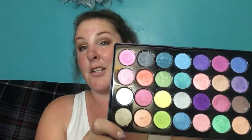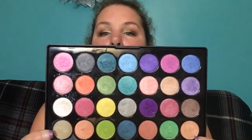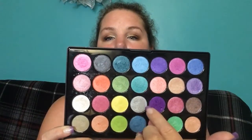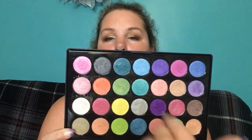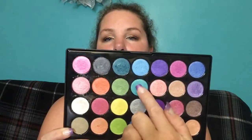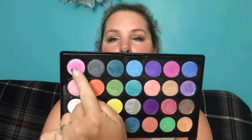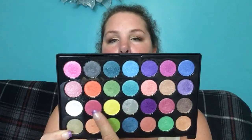This one is the Club Tropicana palette, and this is my jam, yo. This is what I'm talking about. Like, look at those. Look at those. This one, no wait, what is it? This one, that one, and that make a gorgeous peacock eye. Absolute gorgeous peacock eye. This one and these two I wore the other day.